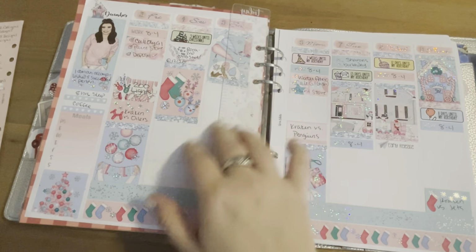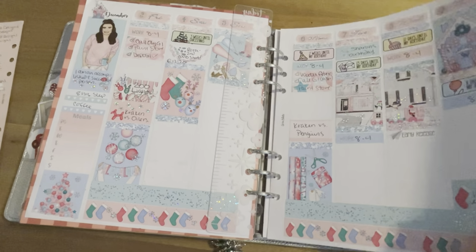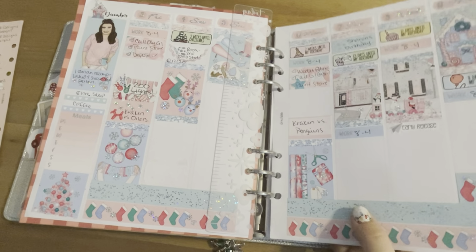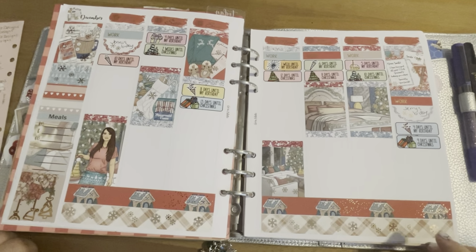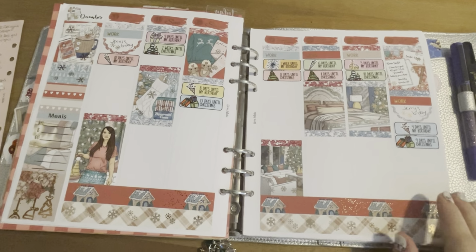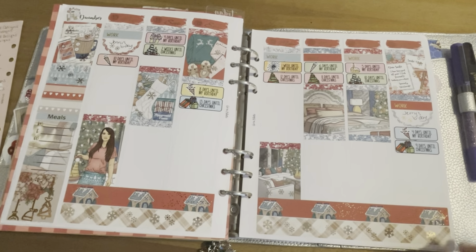Oh, here's my Aura Estelle ruler. This is today in actual real life. The 9th of December. Yep, I need to back plan my stuff. I'm far behind. This is next week, and it is called Christmas Prep. I really like this kit. It's cute. Super cute.